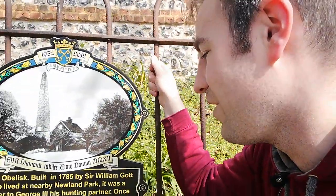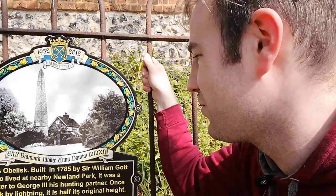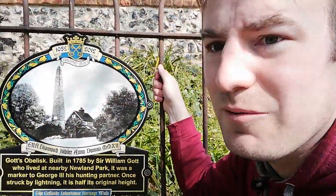It was once twice its height. It was struck by lightning and the top half collapsed, which is a bit of a shame. That house behind is still there. We'll see that in a minute.